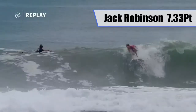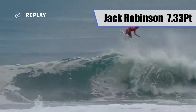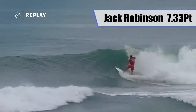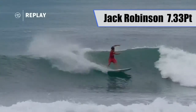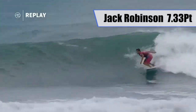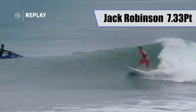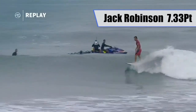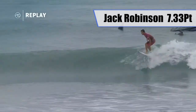Here's the replay, Joe. Smaller size set wave, but look at the aggressiveness on the opening maneuver. That thing was huge. I actually think from that perspective, judges can actually appreciate it a bit more. The rotation was perfect and then went to town on the wall. Beautiful layback, just hands behind his back, and look at how strong this kid is now. He was a boy a few years ago. Now he's a man, Joe.